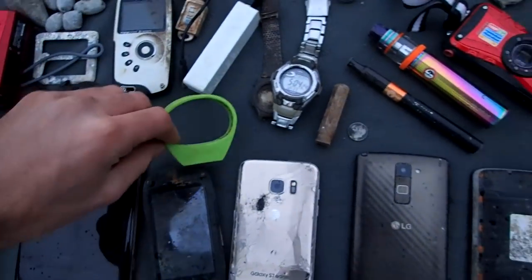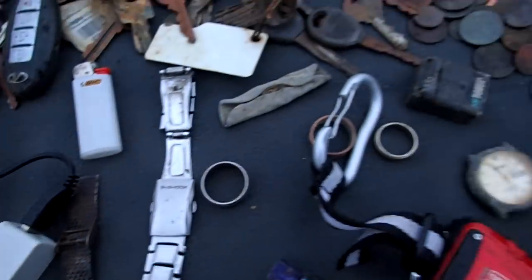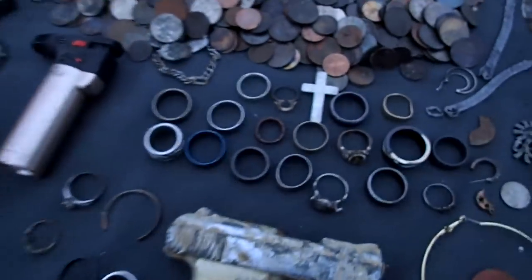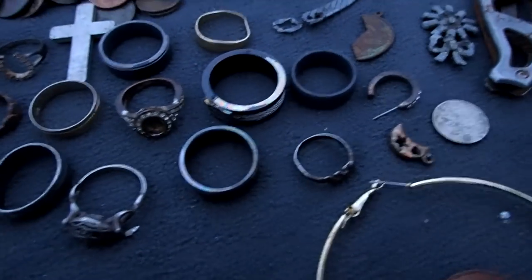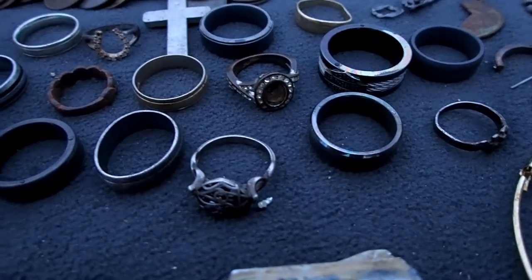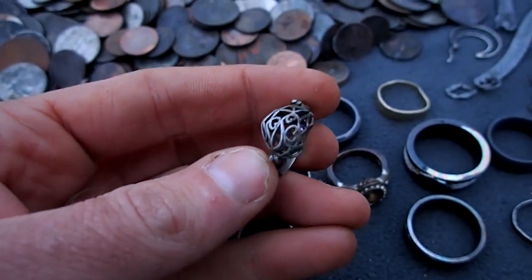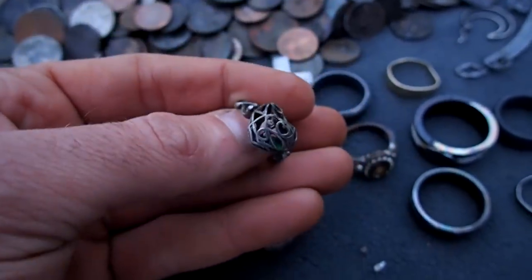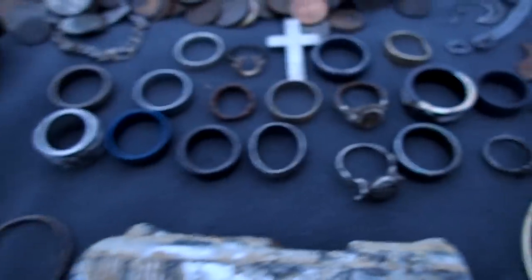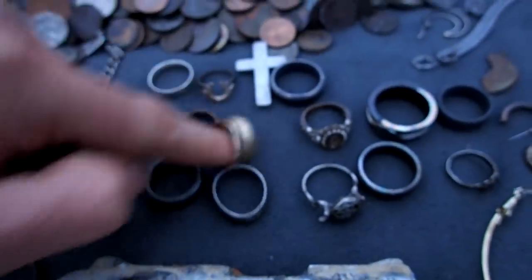Fitness tracker. Two watches. Have some rings. This one's one of my favorites. Has some stones in there. Thought that was cool. There's a gold ring there. That's another one.